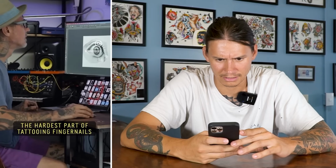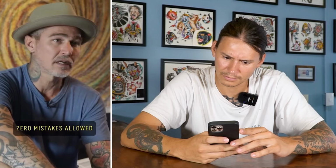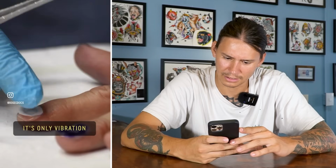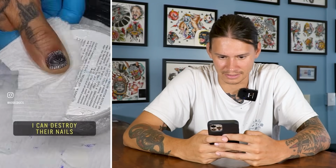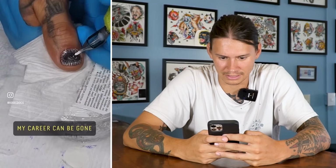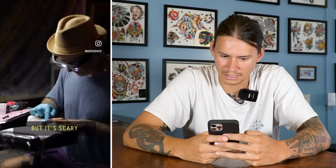The hardest part of tattooing fingernails is the size. Perfect. Zero mistakes allowed. No, they don't hurt. It's only vibration. When it comes to a fingernail tattoo, you can make all the mistakes you want. They're not permanent, obviously. Fingernails grow, you could get rid of the tattoo. You're allowed to make as many mistakes as you want on a fingernail. I can destroy their nails, my career can be gone. But the beauty about it, there is no blood, you don't get infected, but it's scary.